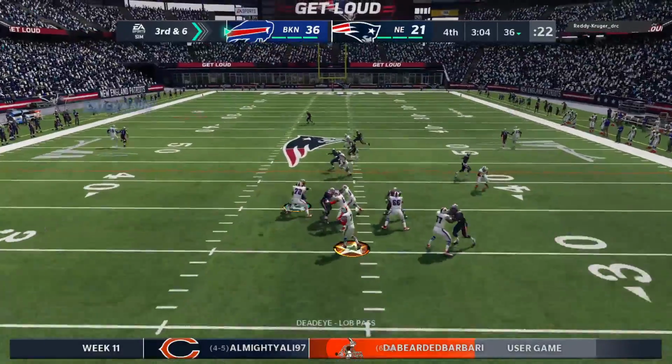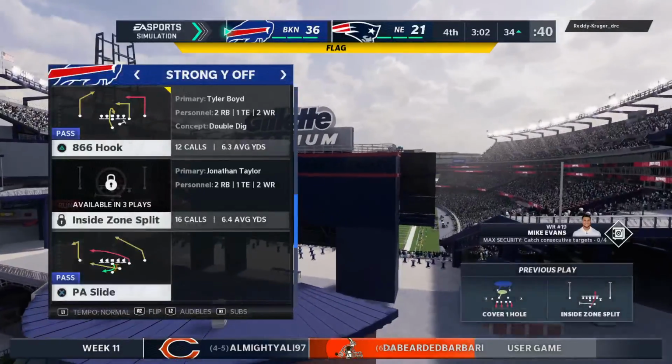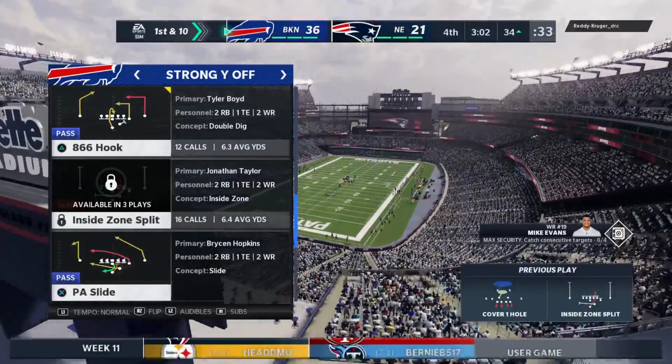Back to throw. Airing this one out for Evans. And that is incomplete. Some boos coming down right now from this home crowd after that call.